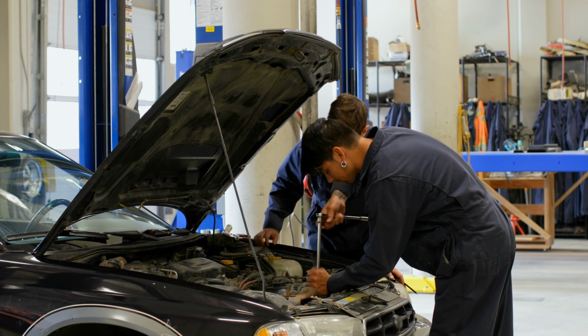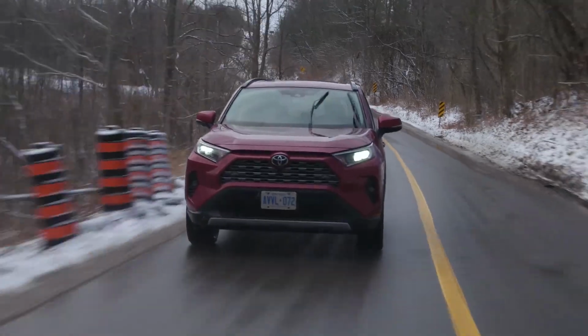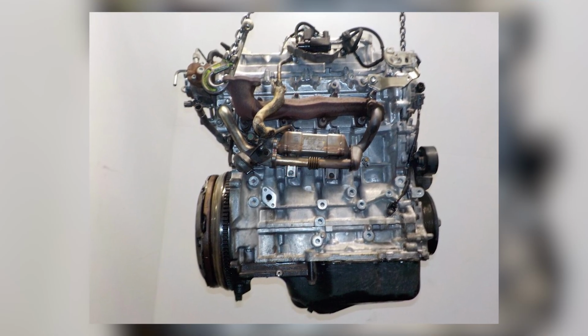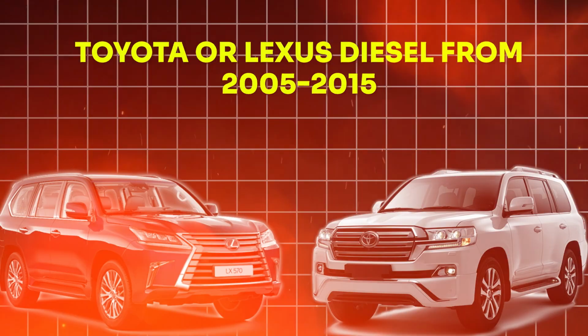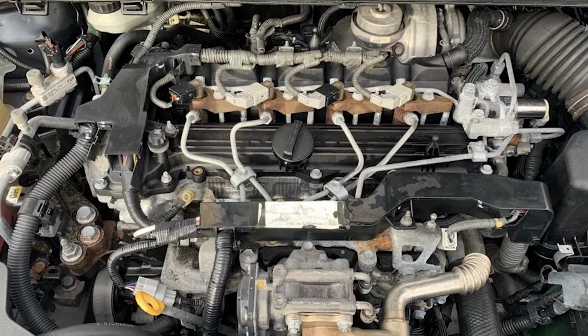Many owners find themselves dealing with expensive repairs long before hitting 45,000 miles, making this one of Toyota's worst diesel engines ever made. So, if you're considering a Toyota or Lexus diesel from 2005 to 2015, think twice, because the 2.2 D-Cat could cost you a fortune in the long run.